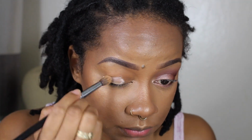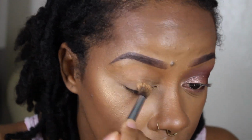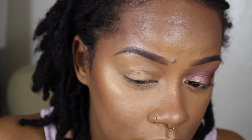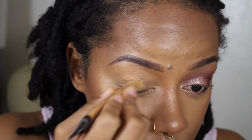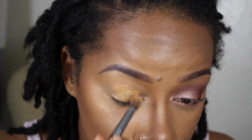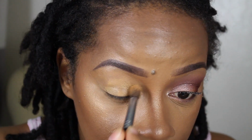Alright guys, we're going to start off with our Elle eyelid primer. I've been loving this eyelid primer. I found it in my stash and I was like, let me see how this works, and I've been using it ever since. I'm just going to zoom you guys in, and I'm blending that out with a dual fiber brush, and then I'm going to use my LA Pro concealer in Fawn to lay on top of that. Then I'm going to set it with my Cover FX translucent powder.